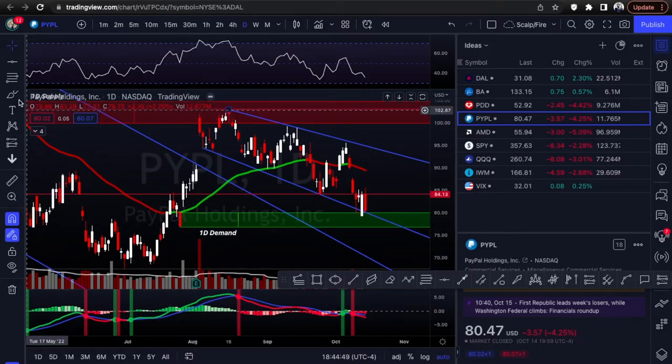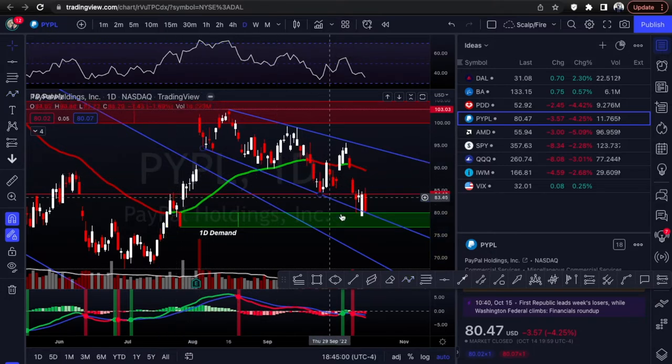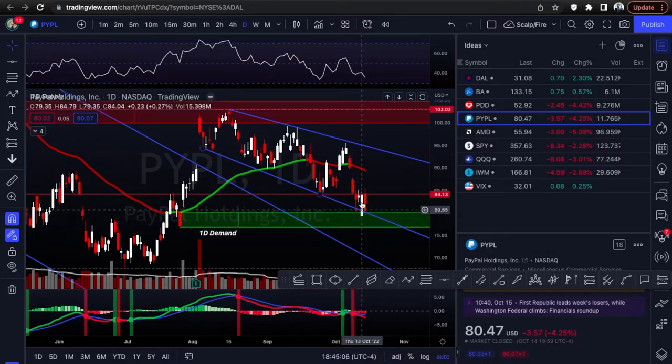It's a rally-base-rally zone. So I'll draw it out for you real quick. You got a rally, creates a base, then rallies to the upside. And once price returns, it gives you a good setup. You can already see that you got a strong wick reaction right here. It comes back, and on this day it just totally rips from demand. Coming back down, there's a good chance it can hold.